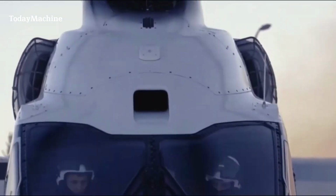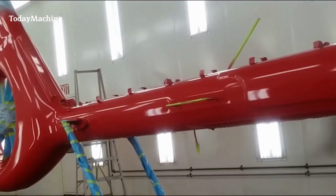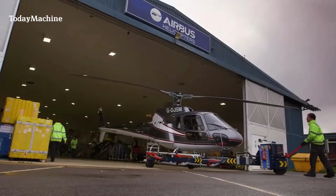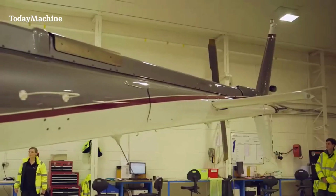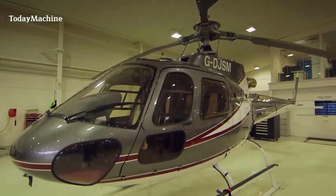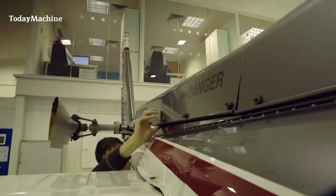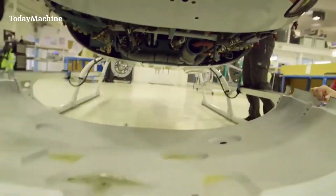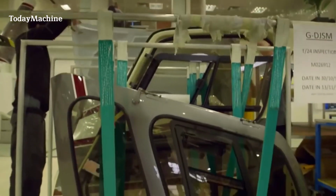Once the components are ready, they move to the sub-assembly phase. Here, smaller parts and systems are assembled into larger sections, such as the tail boom, main rotor assembly, and cockpit. Technicians fit the avionics, electrical wiring, and hydraulic systems during this phase. Each sub-assembly is rigorously tested to verify functionality and integration.